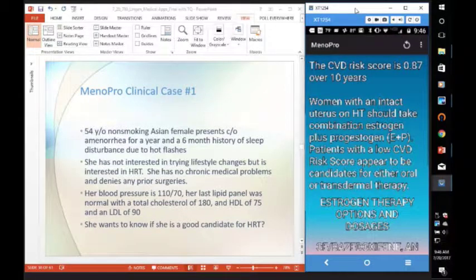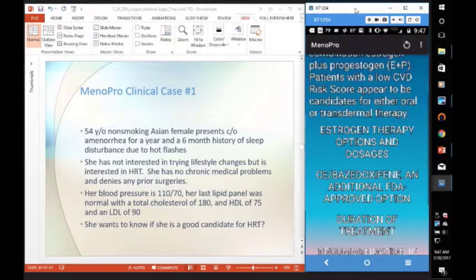Okay, so we've calculated a 0.87 risk score over the next 10 years. Since she has an intact uterus, she needs an estrogen plus progesterone. With that low score, she's a candidate for either oral or transdermal therapy. And then as you go down, we could look at estrogen therapy.